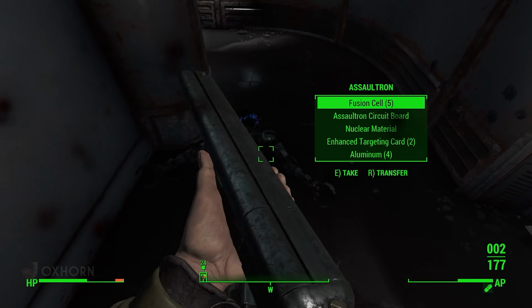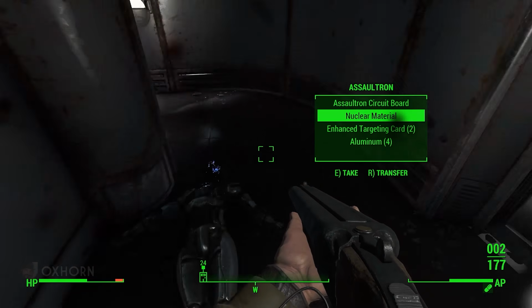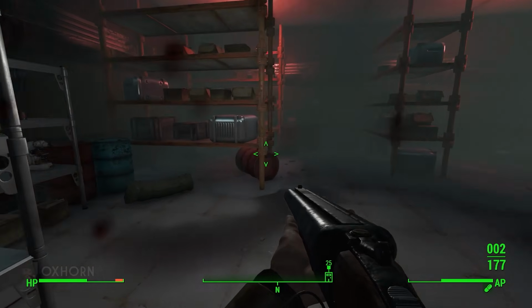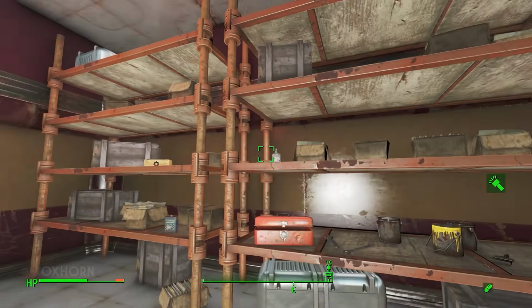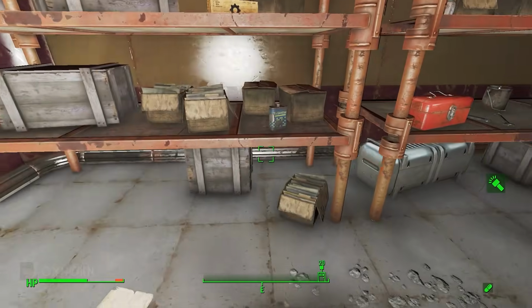That Assaultron was not messing around. After it's finally destroyed, we can move back into the storage room and explore. We see cans of paint next to a red toolbox. At the bottom of one shelf, there is another hooked pipe wrench mod.